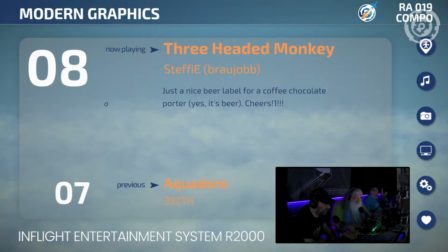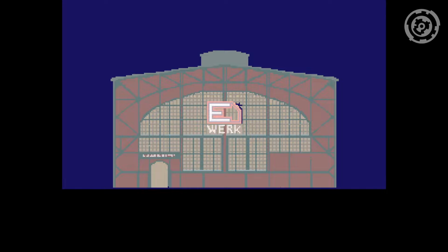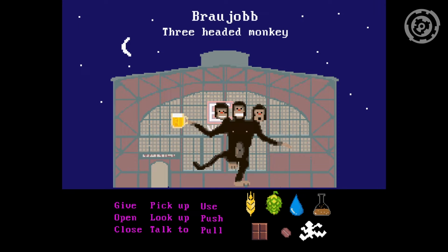Entry number 8, The Three-Headed Monkey by Steffi. Just a beer label for a coffee chocolate porter. I think this would be right up your street. It would be. Okay, yes, I want that beer. Oh, that's the Monkey Island logo. Yes, and it's the artwork behind it. I love the way the first stage was just the blue rectangle there.